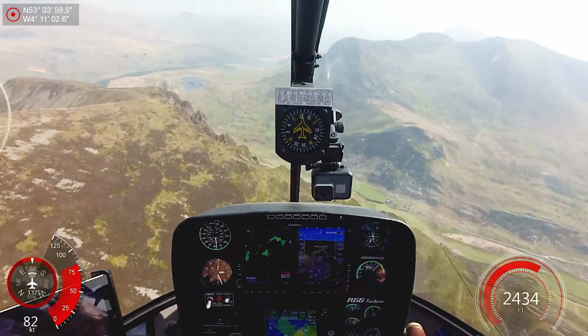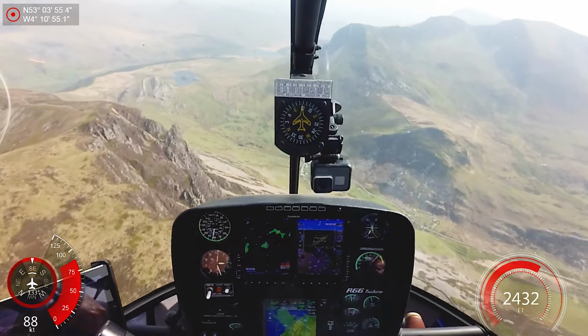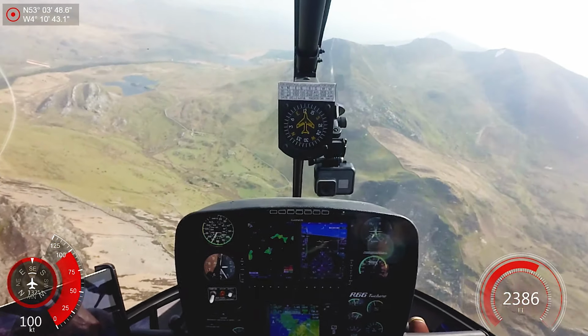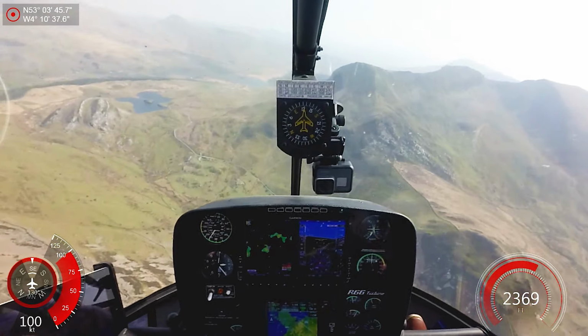We now turn directly east towards the summit of Snowdon. We do a quick orbit around the top of the summit between Cribgoch and Penny Pass to say hello to all of the hikers that have been climbing up, before then continuing off down to the southeast.